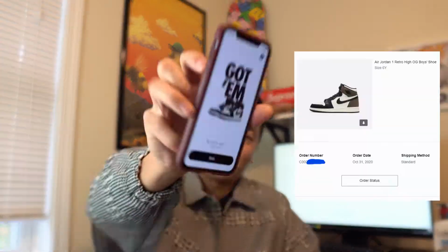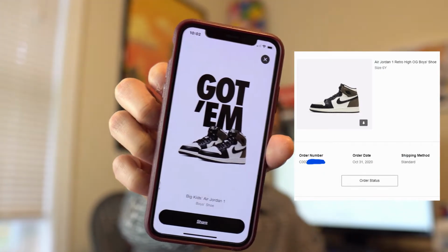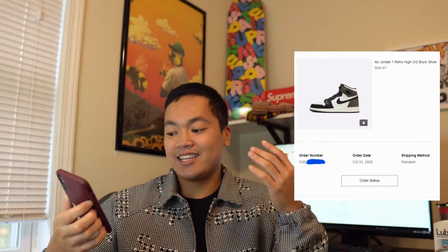Now, we did take a W on the sneakers app. I have the got 'em screenshot right there. You'll notice that it is a boys shoe. We got a grade school 6Y, which is very great for the resale market. I don't know why grade school Jordan 1s sell so well. They sell pretty much at the same price as men's Jordan 1s, but their retail price is like $40 cheaper, so the margins are a lot better. If you can explain to me why they're better, please leave it down below and I'd appreciate it.